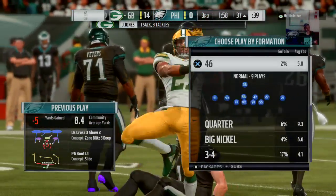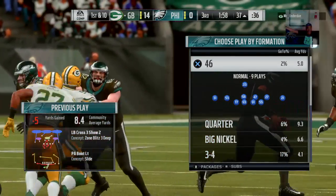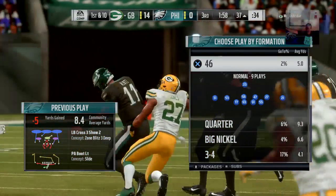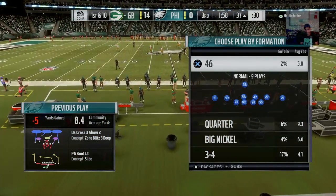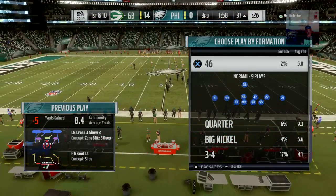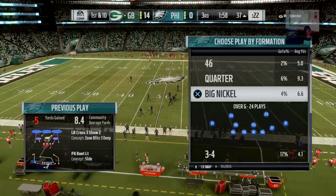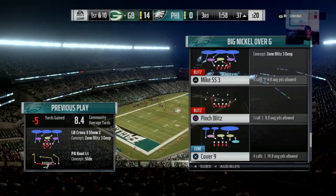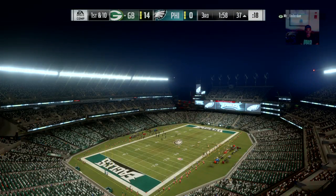You blocking? Oh my God! I got max protection, no blocking. Why are my running backs still there? Max protection. That was a beat. Had to pass. Fucking max protection, and they robbed me. I couldn't play no better than that.